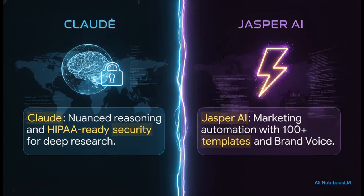Now, when we get into serious writing, the big question people always ask is, Claude or Jasper AI? And honestly, it completely depends on your ultimate goal. You're going to want to choose Claude for deep, thoughtful research. It has incredibly nuanced reasoning and enterprise-grade HIPAA-ready security. But if you need a high-speed marketing production line, definitely go with Jasper. Jasper is fully loaded with over 100 marketing templates and this awesome dedicated brand voice feature that makes sure everything it writes sounds exactly like your company.